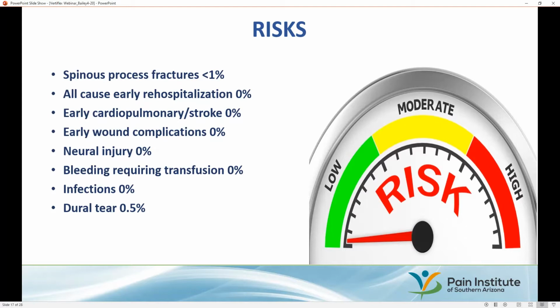Dural tear: the dura is basically the sac that the spinal fluid sits in. And because of the movement back in there or other injuries, there could be a dural tear. And that might require surgery to repair that dural tear, or conservative therapy to take care of it.